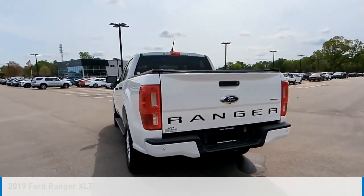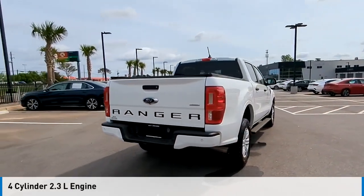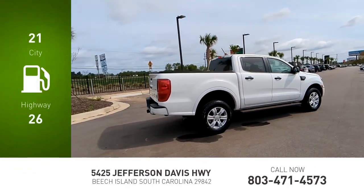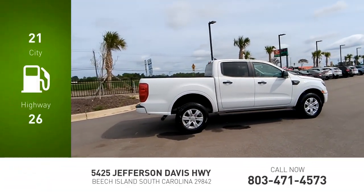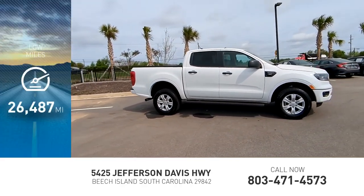This vehicle is powered by a rear-wheel drive, 4-cylinder, 2.3-liter engine, and comes with an automatic transmission. Great fuel efficiency saves you money by requiring fewer trips to the gas station. This vehicle has less than 30,000 miles.